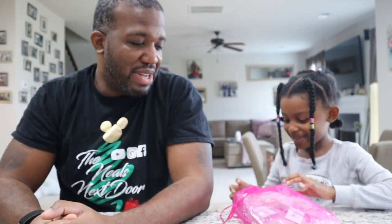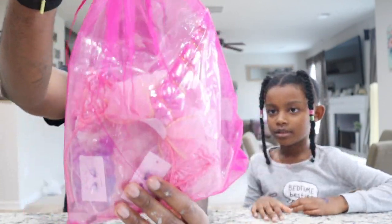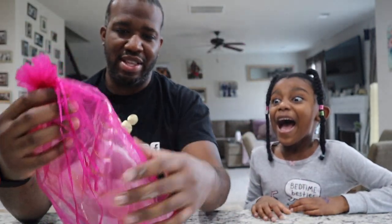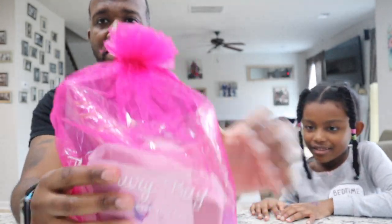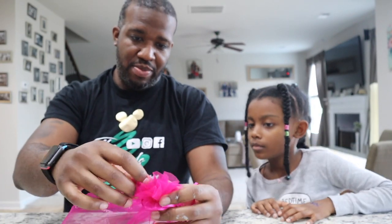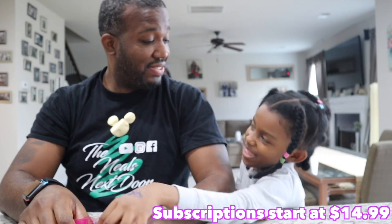You ready? Yes. Let's do this. I'll let you do it. Now you gotta let everybody see what it is. Let's get this out of here. So, looking at it, it's wrapped in a nice pink tulle bag. It's actually wrapped really well. And it says this is new. It says the fairy bag on the front of it. Let's see what's in it. You open it up a little bit and then I will open the rest.